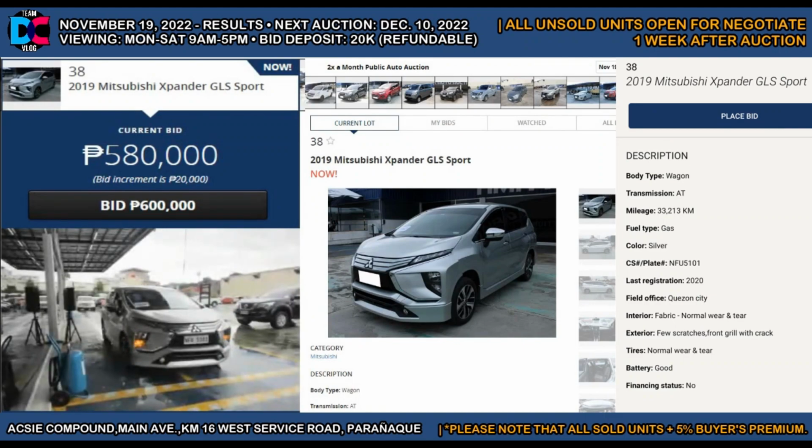At 620,000 now, automatic transmission. 620, I have 640. At 640, I have 660. At 660,000 now, looking for 680. At 680,000 now. Any further advance to 680? At 680,000 now, I'll put it up for sale, ladies and gents.